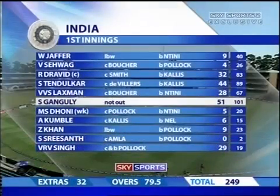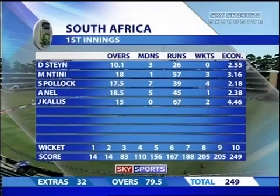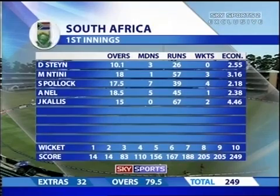Well, what an important final little partnership that was between VRV Singh and Sourav Ganguly, worth 44 off just 35 deliveries. VRV making 29 from just 19 deliveries. Former captain Ganguly, back into the Test fold, was 51 not out. India doing well to get to 249 from 1 delivery shy of 80 overs. Nothing for Dale Steyn. He limped off with that injury to his thigh. 3 for 57 for Ntini. 4 for 37 from Shaun Pollock from 17 overs and 5 balls. There were 7 maidens there as well. 1 wicket for Andre Nel and a couple for Jacques Kallis.